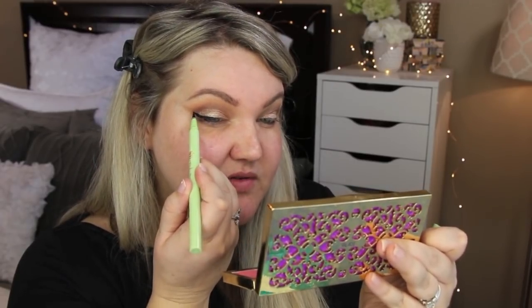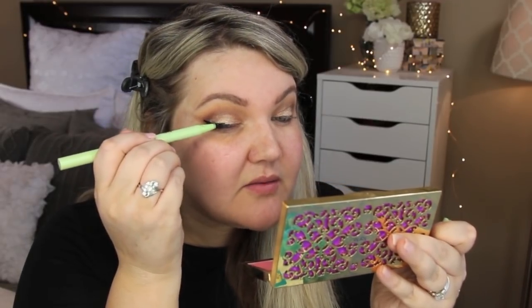The tip isn't too flimsy. I'm glad that I'm going ahead and trying this, because what if it works out, you know, and then it was like, I might have had product on my hand or something that was making it fray. Yeah, I like that. So far, so good.